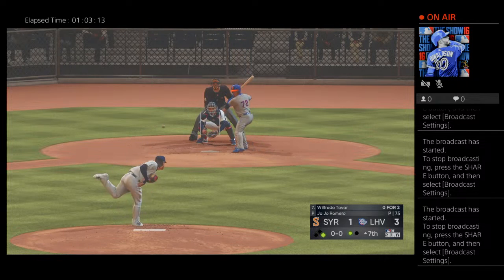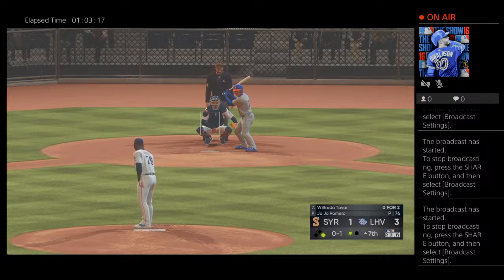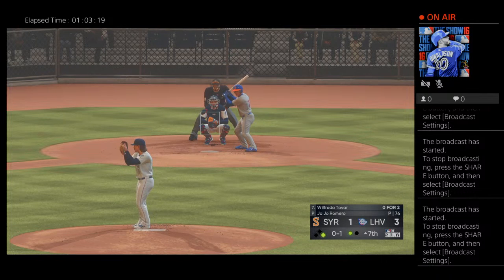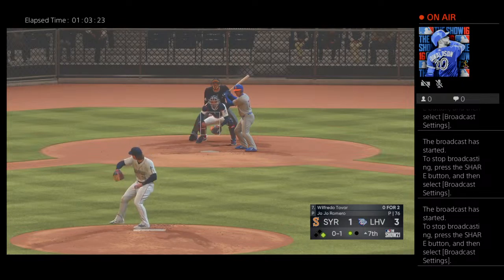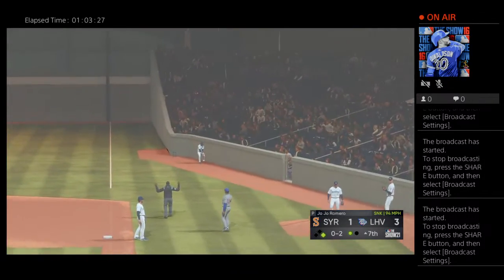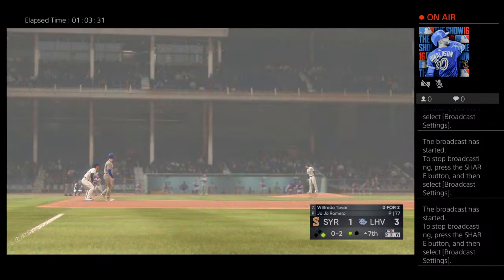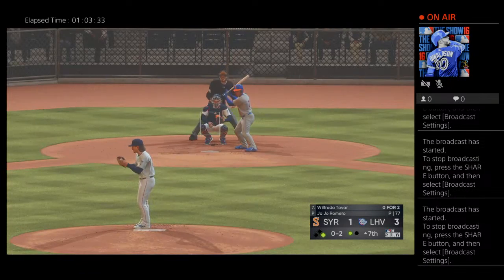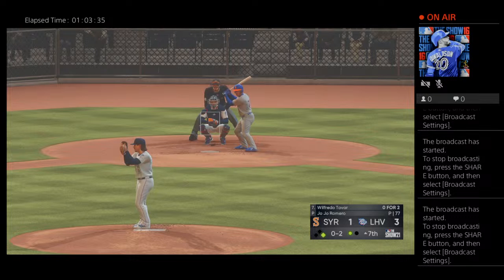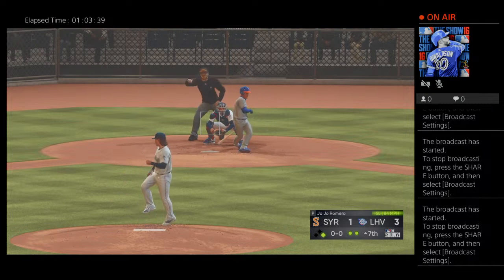He's ready. Here's the first pitch. Called a strike on the outer half. 0-1. Now here's one hit in the air to the right side, and that's going to land foul. Working for the punch out and the offering.